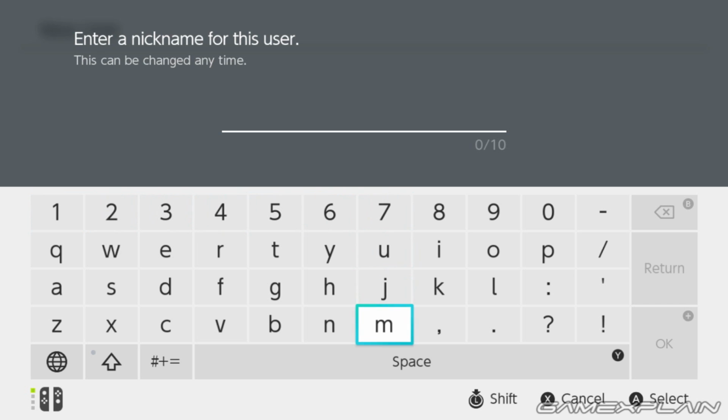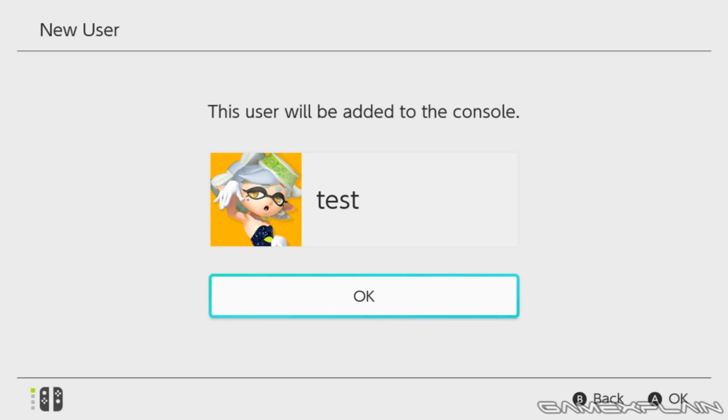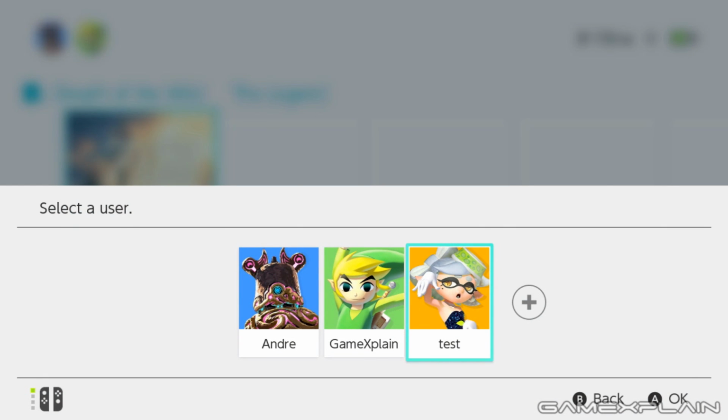So forgive me, Marie. Alright, we're going to enter a test name, since I don't want to keep this on my system. And there we go, we now have 3 profiles, and from what I remember, I think you can add 8 profiles in total. So that's pretty neat.